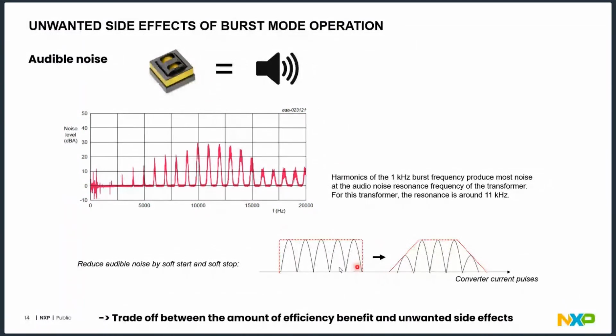One way to do it is that you do not make those blocks of current pulses going to the output. These are the LLC current pulses going to an output. You can make them not really like a block, but start them with a lower amplitude and then increase, and also stop with a lower amplitude. We call that soft start and soft stop. By doing that, the impulse that triggers that noise is softened. So that's how you can do it. And there are a few other things that you can do to improve it, and I will show them later.